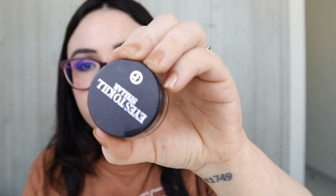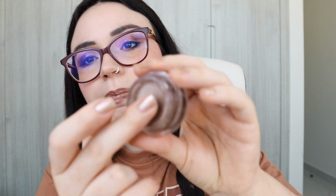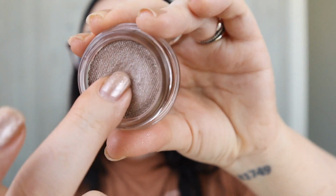Another eyeshadow in a pot. This is the Eyes to Kill Stellar from Giorgio Armani, and this is a bouncy high pigment eye color in the shade 02. And this is another taupey gray shade because I love these shades. So they do offer different shades. I am talking about the product as is, and this is pretty bouncy. Yeah, these are pretty bouncy.